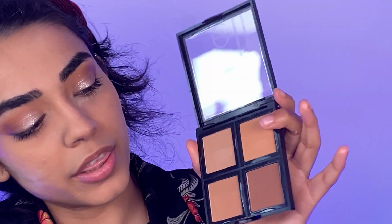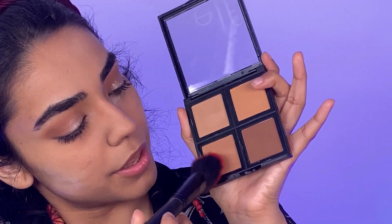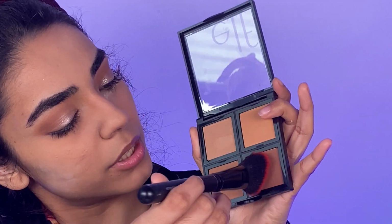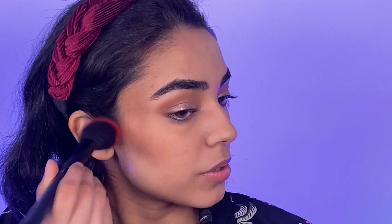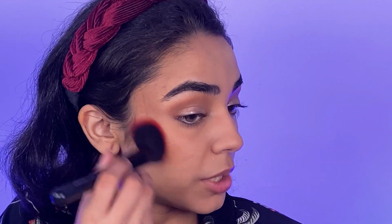For contour, I think I'm gonna go in with this and this. I'm gonna mix these two up a little bit, just because you already know how dark this was, and I don't want my face looking like... What I like about this though is that it doesn't come off as too pigmented on the cheek, although as a shadow it was really, really pigmented.